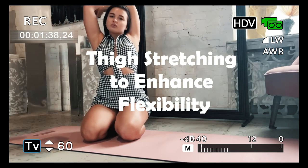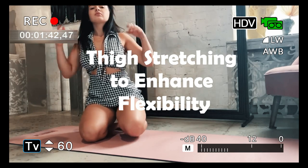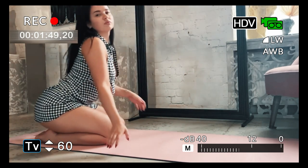Thigh stretching to enhance flexibility. Thigh stretching is a key element in achieving optimal flexibility. Simple exercises like sitting cross-legged and extending the legs help loosen the thigh muscles.